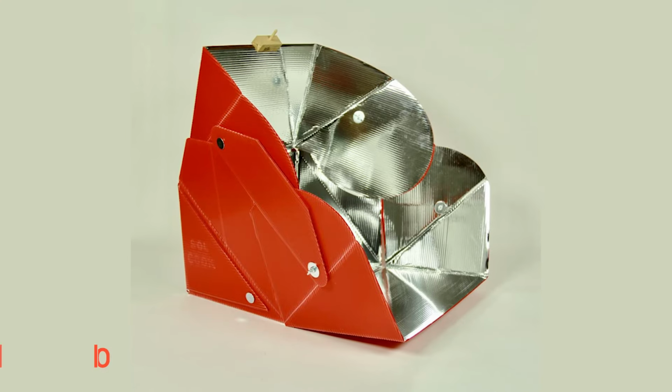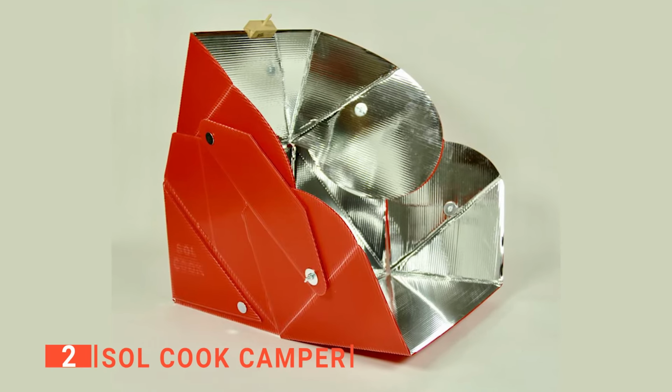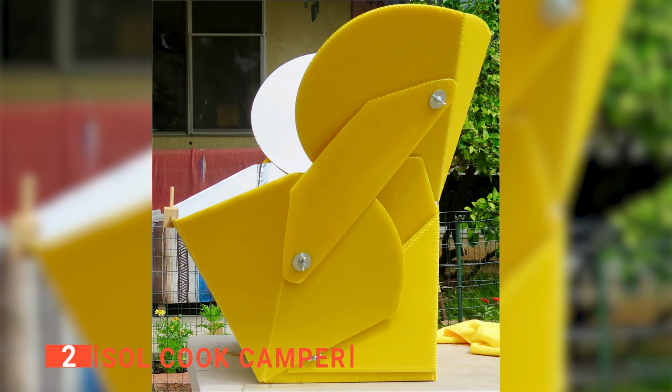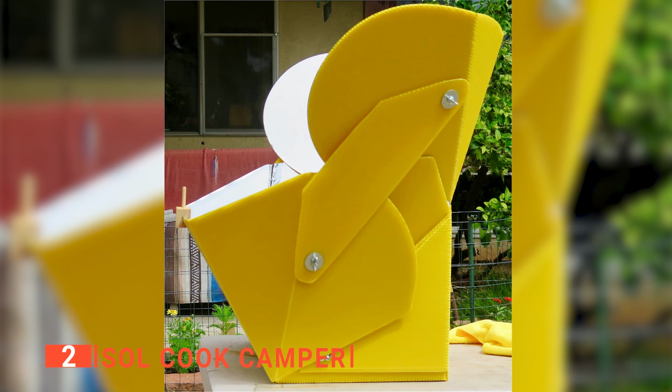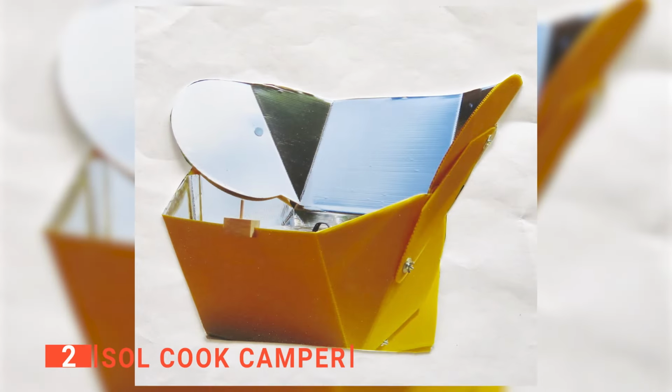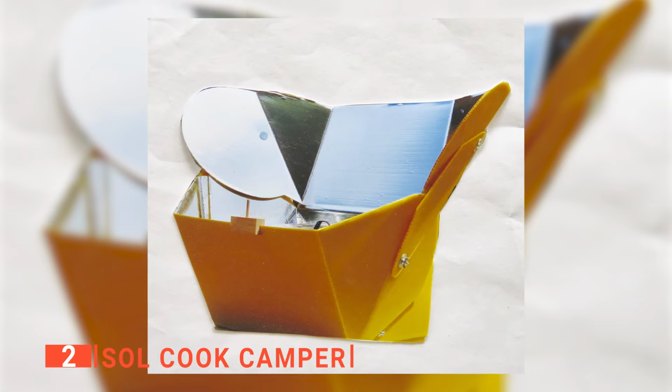The second product on this list is the SunUp Camper. This unit is one of the largest on this list and can actually hold a turkey roaster while being powerful enough to roast that turkey just as well as your indoor oven. This is because with the right positioning, it can easily reach temperatures of 550 degrees Fahrenheit.